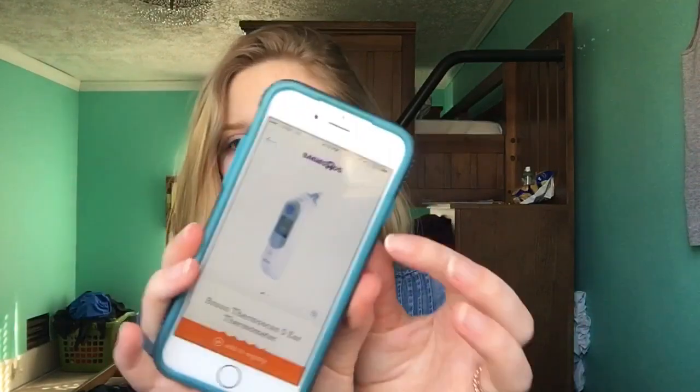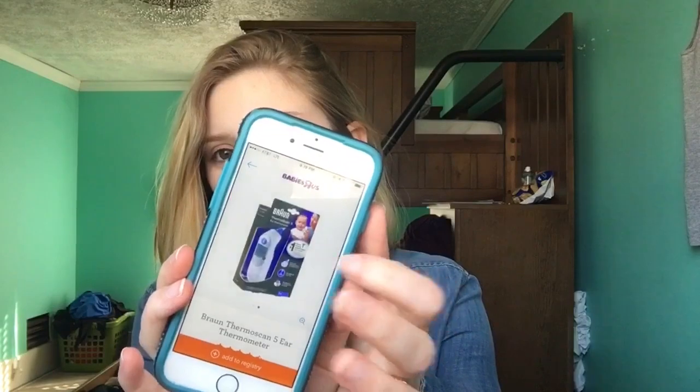And then next is the Braun ThermoScan 5-Ear Thermometer. This one had the best rating, so I decided to just put this on here, just as something to have for safety, you know?